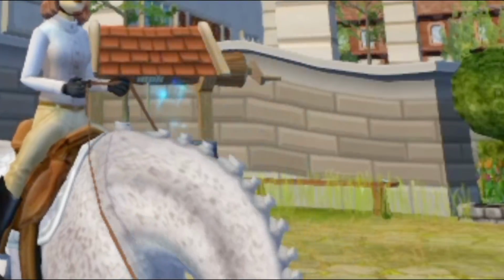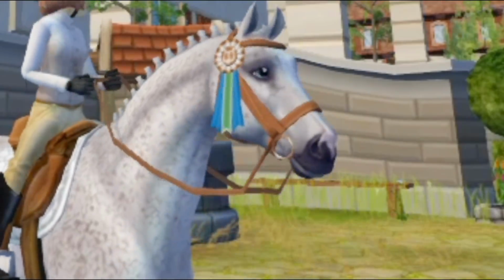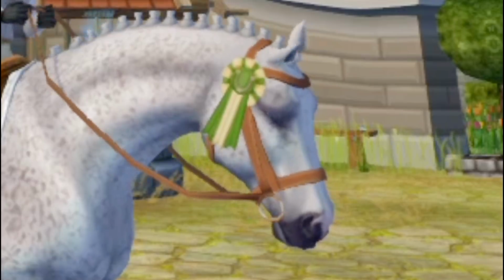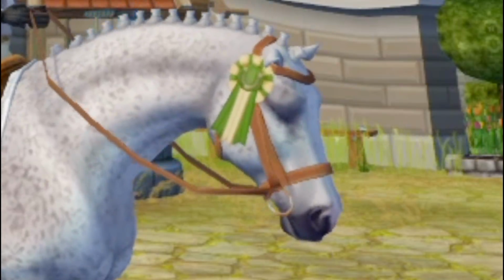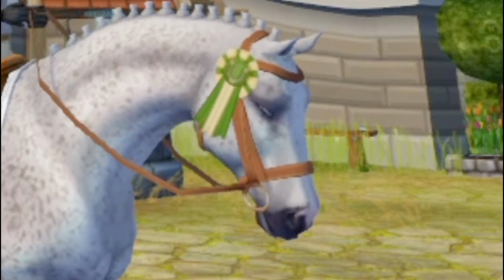So in the end, I was super happy with how we placed. We placed second in hunter under saddle, and that was so excellent for her being in a class of fully trained and bred hunter horses. And in our over fences class, we got fourth, which I was still so impressed with, and I was just so proud of her after all this, because I knew that she had to contain herself going into a jumping ring like that and having to act pretty instead of going fast.